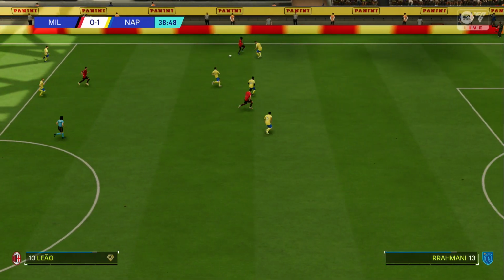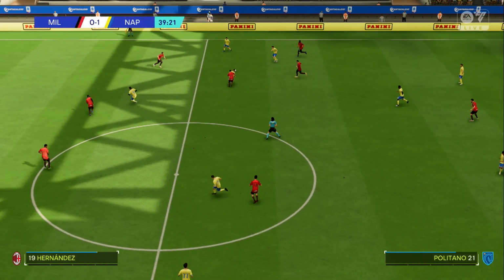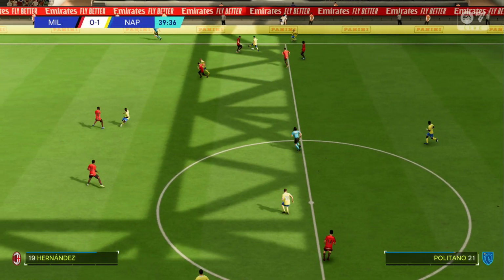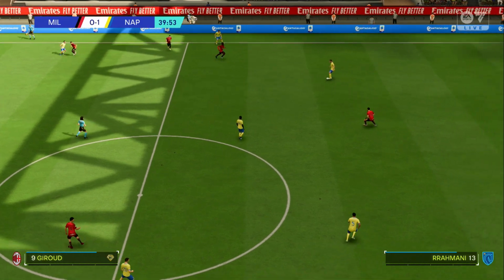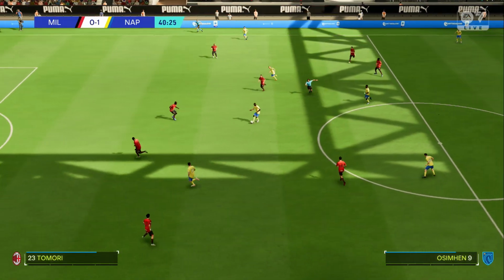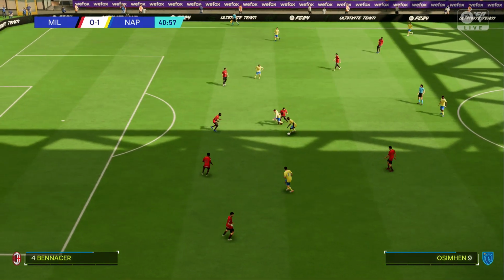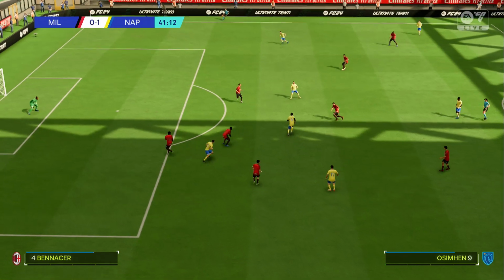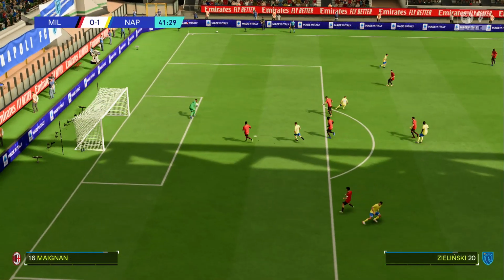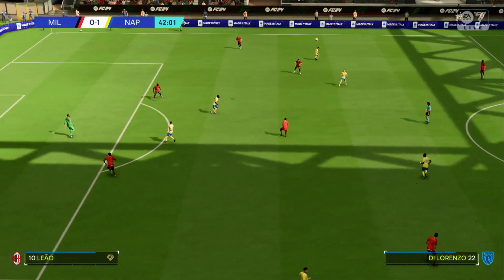Rafael Leao. Rade Krunic. And on to Di Lorenzo. Andre Frank Zambo Anguissa. Osimhen. And continues his run. That's a good looking shot. Well, the shot seemed like a good option, but goalkeeper's ball.